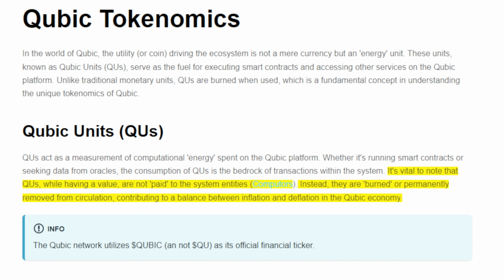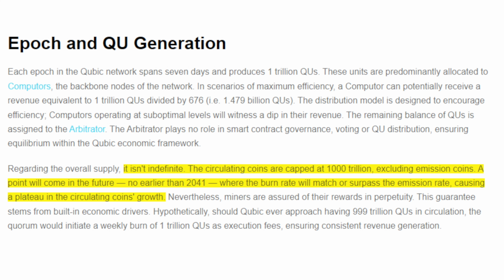It's vital to note that QUs, while having a value, are not paid to the system entities, computers. Instead, they are burned or permanently removed from circulation, contributing to a balance between inflation and deflation in the Qubic economy. When it comes to the question of the 1,000 trillion token max supply, they state, it isn't indefinite. The circulating coins are capped at 1,000 trillion, excluding emission coins. A point will come in the future, no earlier than 2041, where the burn rate will match or surpass the emission rate, causing a plateau in the circulating coins' growth.